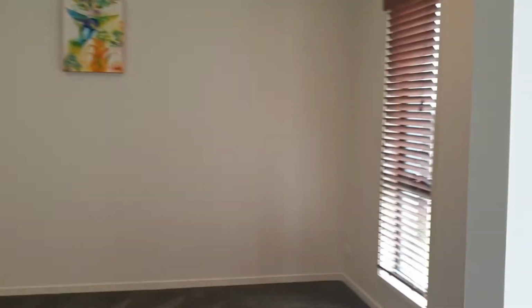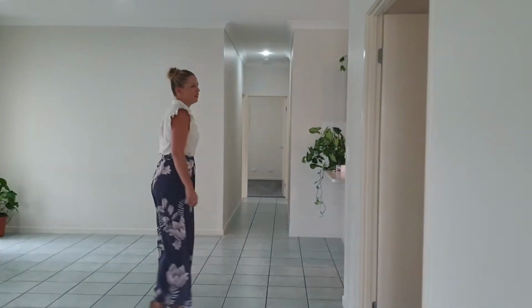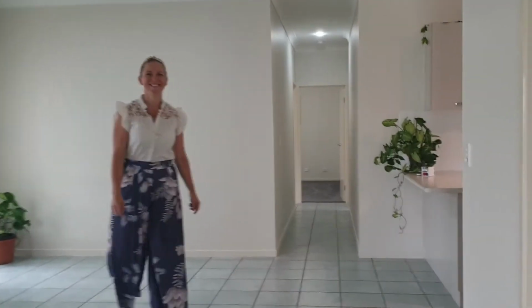Are you looking for a low-set home in a quiet street? Is being close to schools, shops, and medical facilities a high priority when looking for that next property? Well, if it is, we have the perfect match for you, and it's here at number 12 Bounty Circuit in Eli Waters.